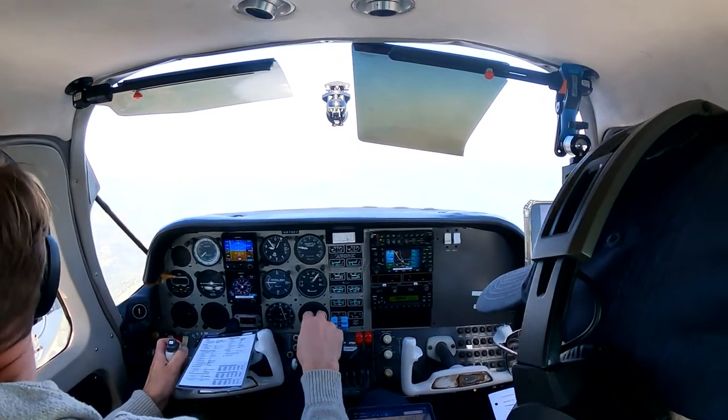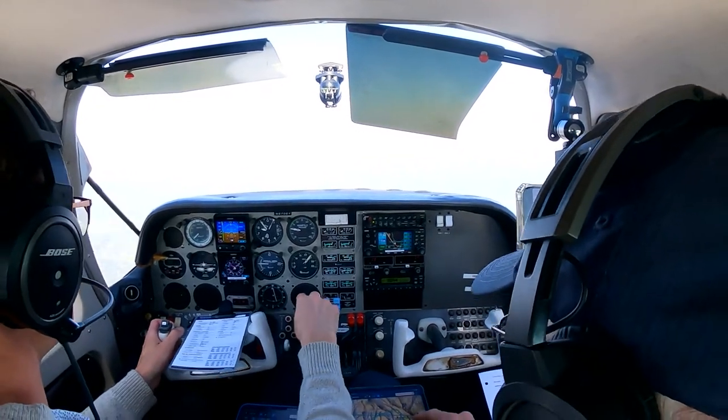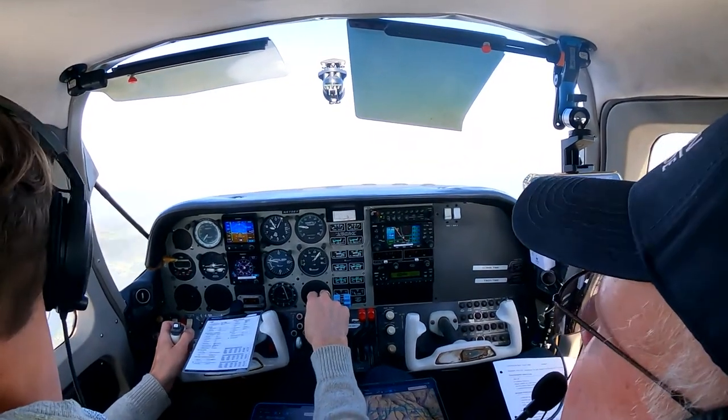SoCal, SkyWest 3415, 19.1, descending via the Hubbard 1, except 15 at Cardi. So weird, I have the traffic in sight. Approach, roger. Just proceed direct Tory, and actually fly heading 120, expect the visual.